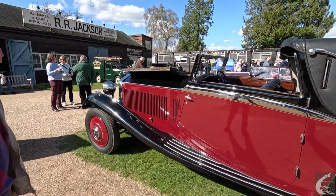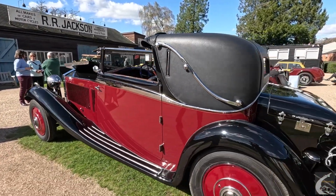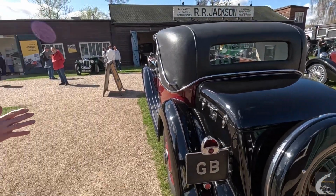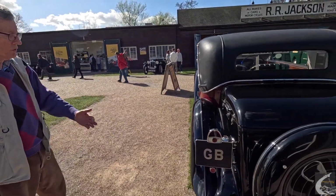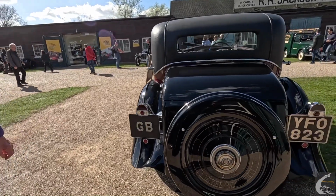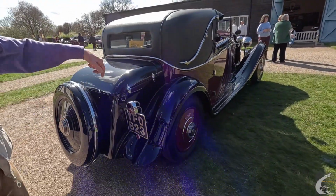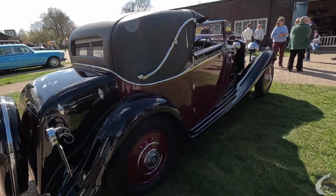The boot actually has the tool tray in the boot lid, which is a very comprehensive set of tools that actually makes the boot lid very heavy. And of course a rear-mounted spare wheel. But clearly you can see the hood irons, as I say, the rear is fixed.